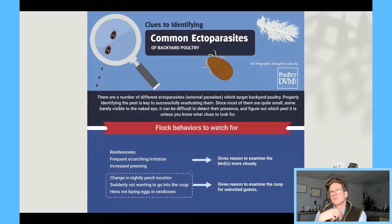Other subtle changes that you might see. So the first is changing perch location.